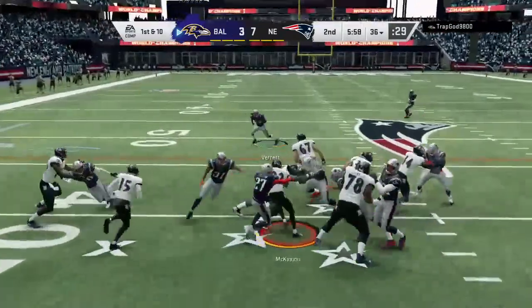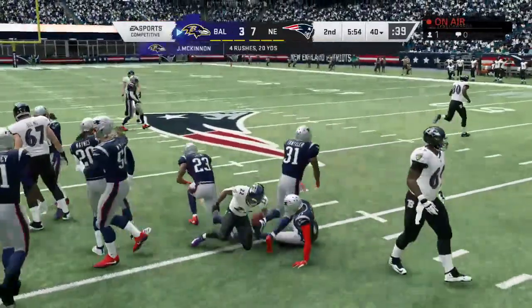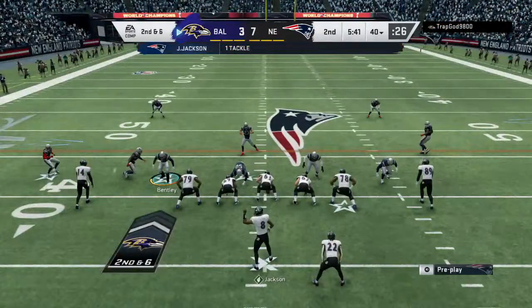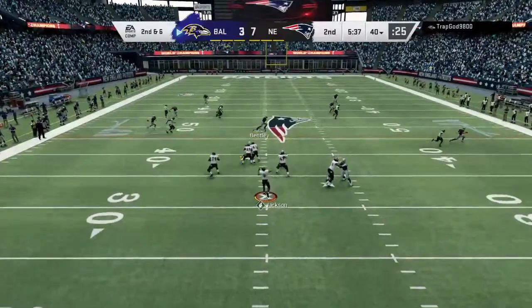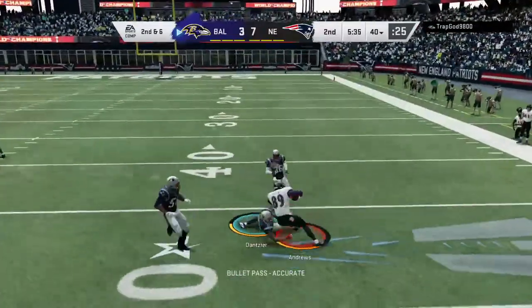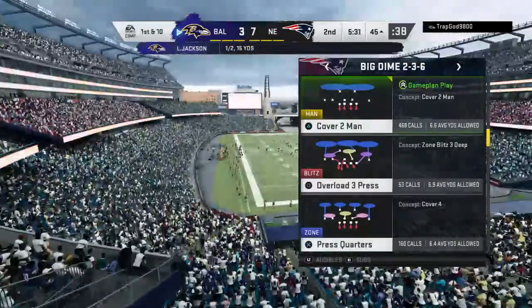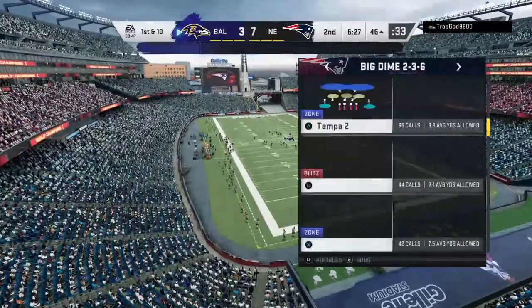From the gun, they will run with McKinnon. And he'll take this one for about 4 up to the 40. The run got 4. Now they deal with a 2nd and 6. And now Jackson will look to throw it. That's caught by the former Sooner, Mark Andrews. And he's got another first down as the tackle's going to be made at the Patriots' 45-yard line.